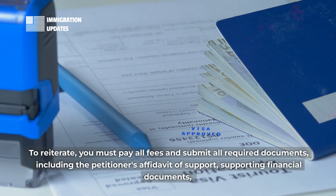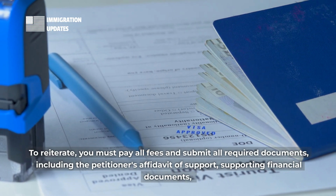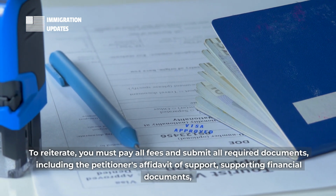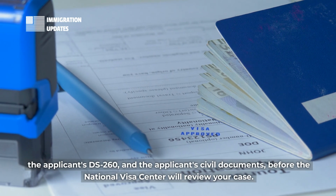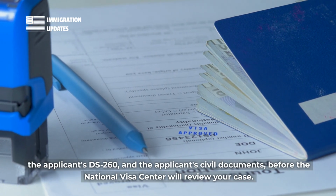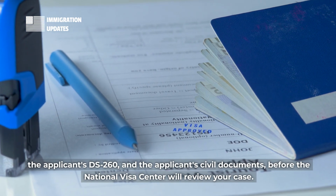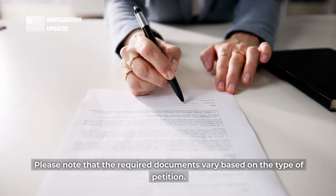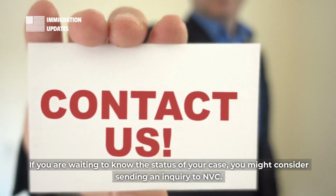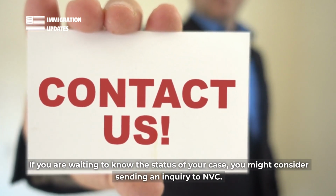To reiterate, you must pay all fees and submit all required documents, including the petitioner's affidavit of support, supporting financial documents, the applicant's DS-260, and the applicant's civil documents before the National Visa Center will review your case. Please note that the required documents vary based on the type of petition. If you are waiting to know the status of your case, you might consider sending an inquiry to NVC.